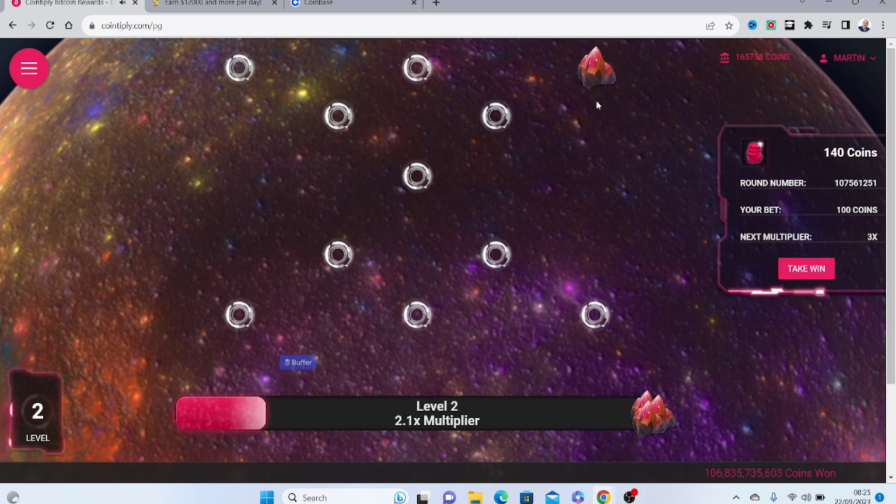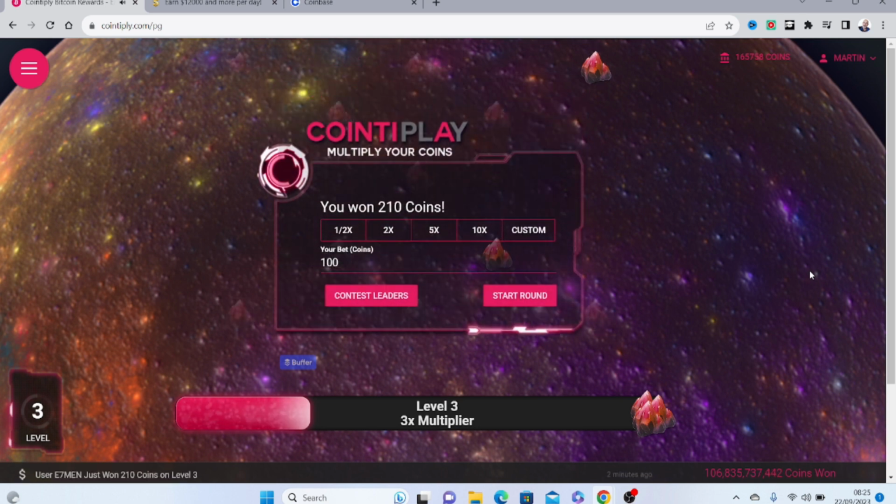Just won 140 coins on my wager of 100. And then 210 coins. And then if you want to, you can take the win. You can carry on going, but obviously if you hit one and it bombs out, then obviously you lose your 100 coins. But I'm going to take that win. And that means I've earned another 200 coins just like that. How quick is that? Now you can come out of this one.